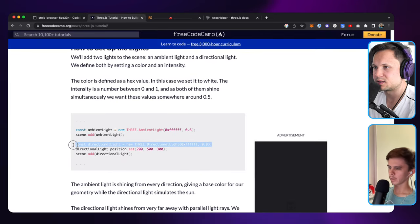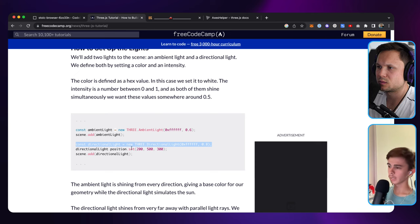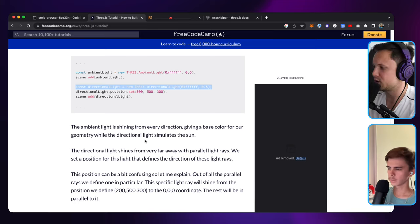And directional light is what goes in a specific direction. That's interesting, the fact that we have two lights. Why do we need two lights? Hold on a second. It says the ambient light gives a base color for our geometry, while the directional light simulates the sun.